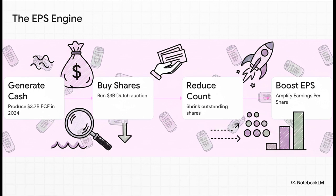Step 1. Their asset-light model throws off a massive amount of free cash flow, like $3.7 billion in 2024 alone. Step 2. They use that cash to repurchase their own stock, like that huge $3 billion Dutch auction they ran. Step 3. This naturally shrinks the total number of outstanding shares on the market. Step 4. Because their net income is now divided by fewer shares, the earnings per share, or EPS, is artificially amplified. It is a brilliant, highly tax-efficient way to continuously compound shareholder wealth.